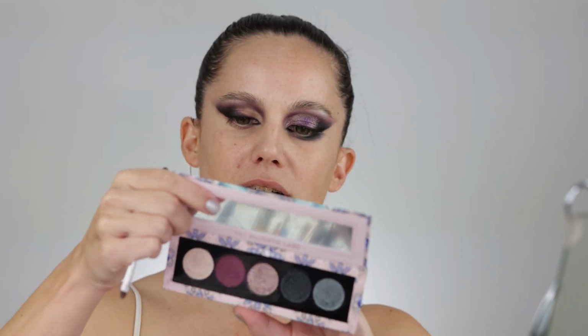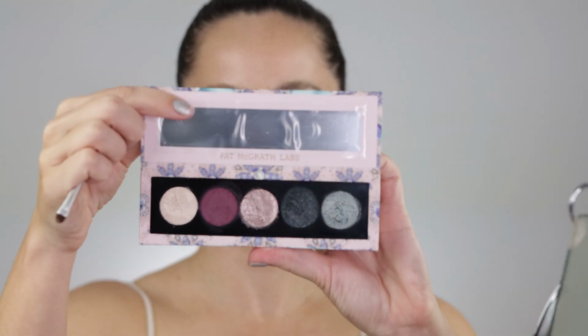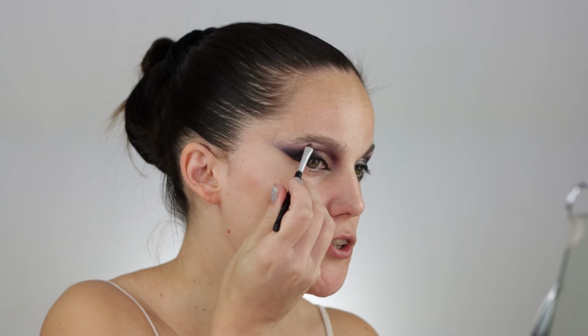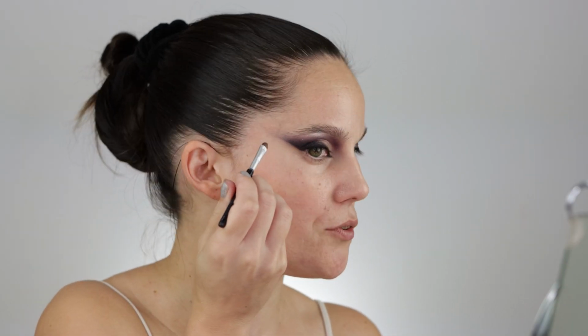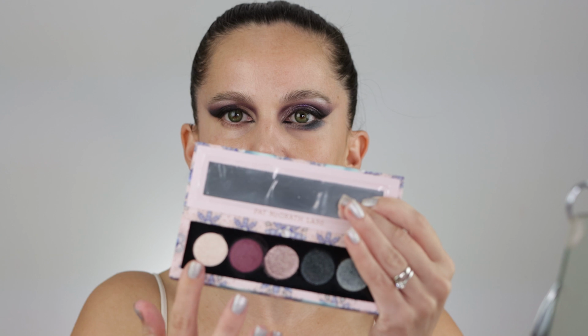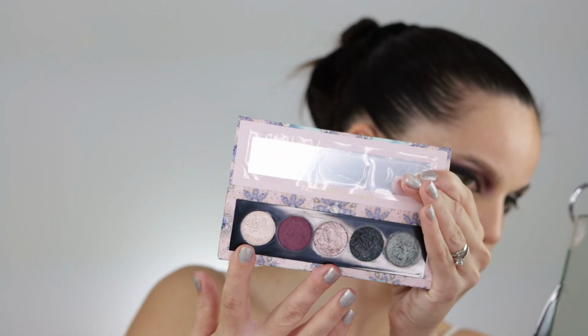Let's move on. I will put a little bit of fixing spray on my brush, and I will go back in the Lunar Nightshade and will apply Platinum Moonlight underneath my eyebrow, but just a tiny bit, and I want to connect that to the previous shade, whatever it is that we have. The combination of these two shimmers, it's so gorgeous.